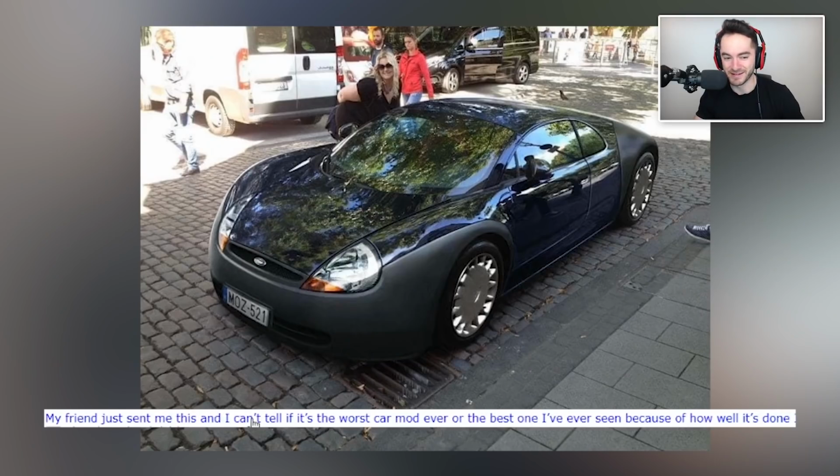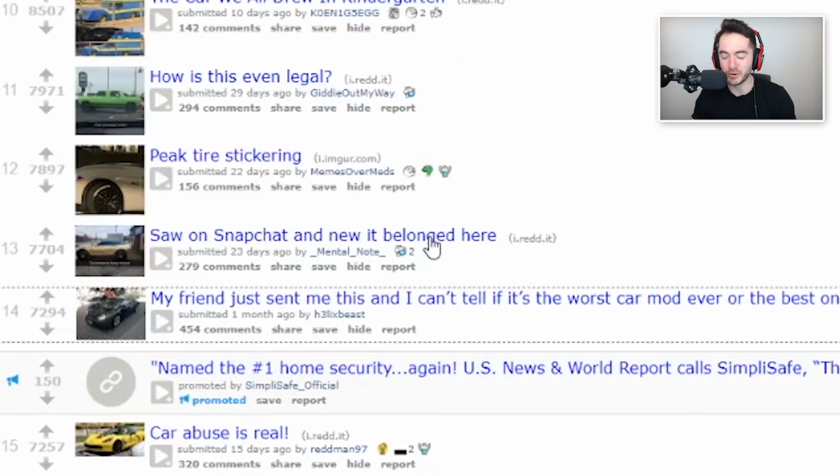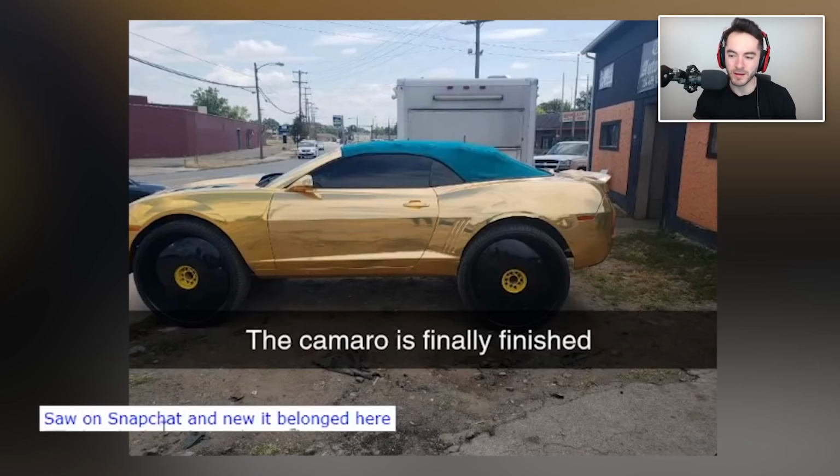This is amazing. I want to see what the interior looks like, if they did something that takes inspiration but also kind of fits that it was a Ford. You could afford this Veyron, potentially. Whoever did it put a lot of work into it. That's really cool. I like it. Saw on Snapchat and knew it belonged here. Well, you don't have to worry about anyone seeing it, because it'll just blind everyone around before they actually get a good look because of the chrome wrap.